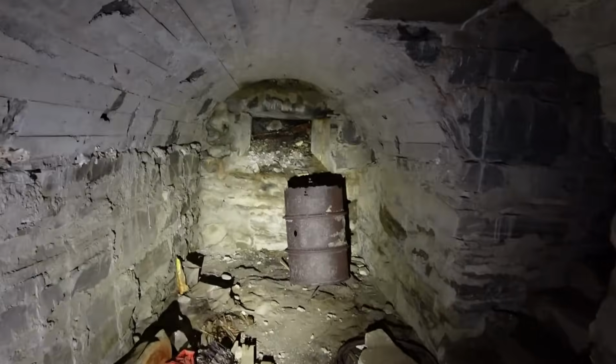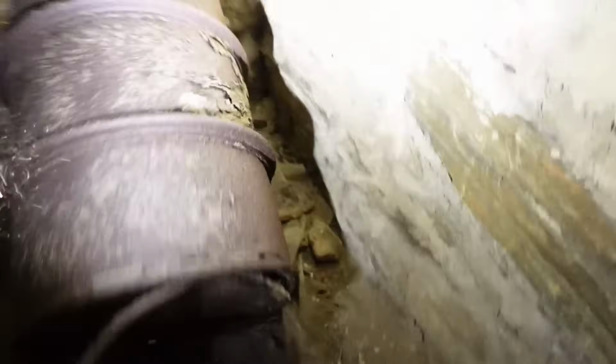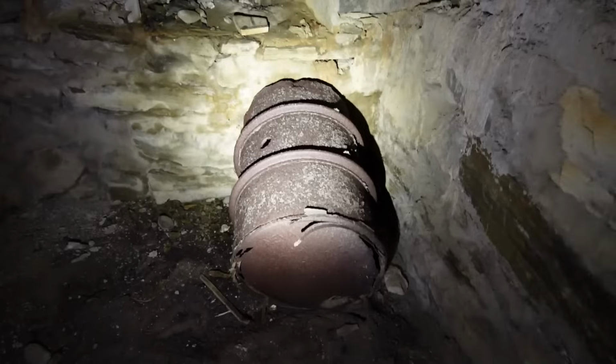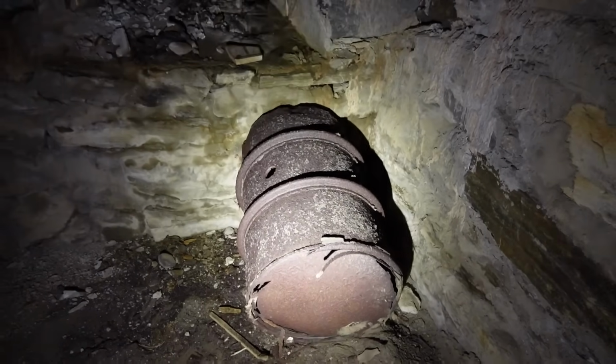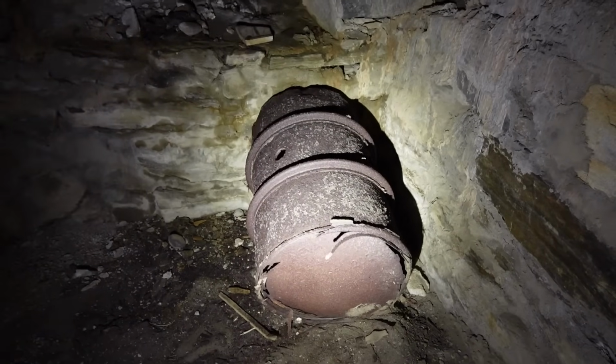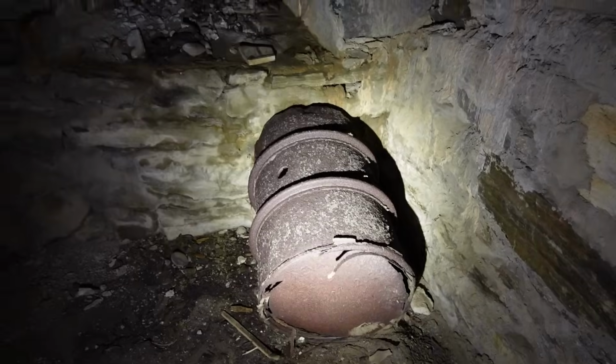Wow, is that a Luftwaffe 200 liter Kraftstoff barrel? Does it have a bottom? I think that's a genuine 200 liter fuel drum from the Second World War. Let me show you one that I have. Definitely the same.